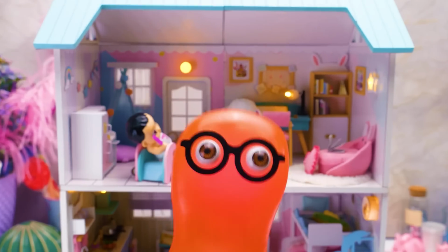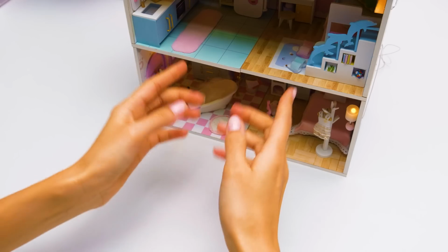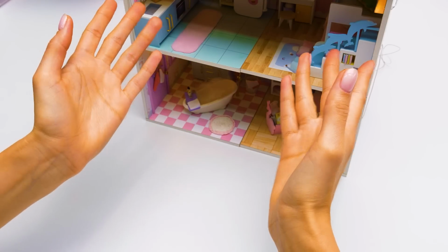What's wrong? I still do. It's just I'm worried about the house. It's so pretty. Oh, relax and play, Sammy. If anything happens, we'll fix it. We will?